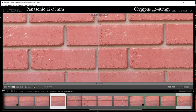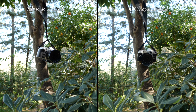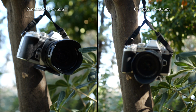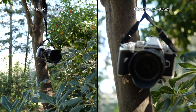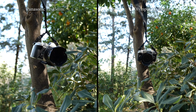Now let's see if these two bad boys are parfocal. A parfocal lens is a lens that stays in focus when magnification or focal length is changed. I first focused on the logo of the camera, the EM1, and started to zoom in and out from 12-35mm and vice versa. It is very clear that focus is not retained while we zoom in.